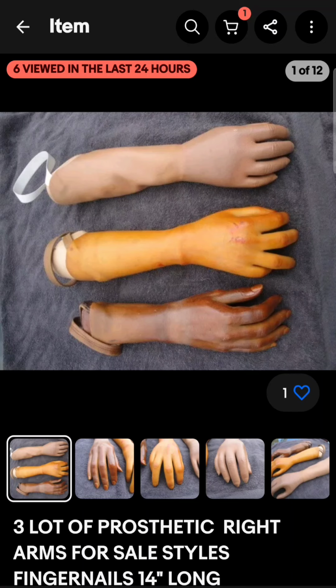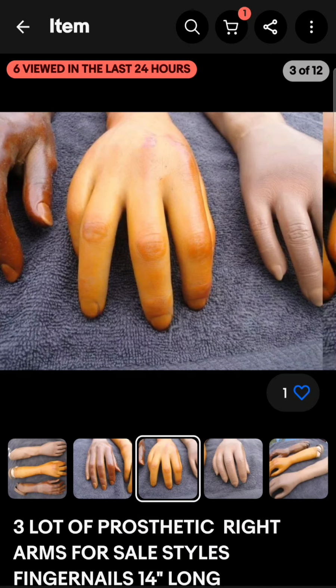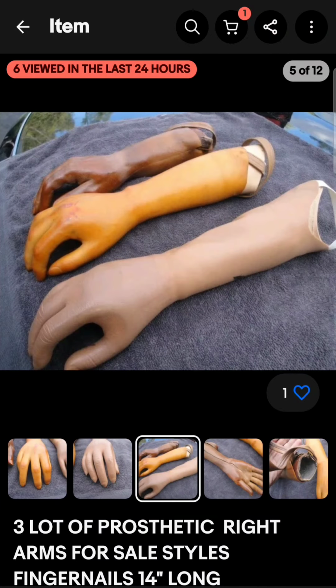Or, if you really do need a hand, you could check out eBay. eBay has everything you need, including used prosthetic hands.